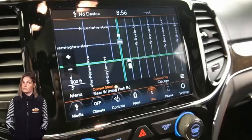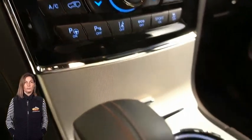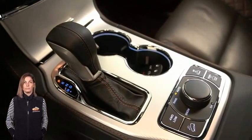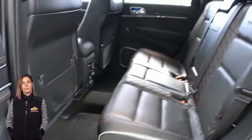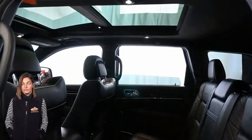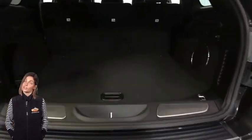8.4-inch touchscreen display, navigation, rear backup camera, dual zone temperature control, select terrain system, second row heated seats, dual pane panoramic sunroof, power liftgate, 5.7-liter V8 HEMI engine, and so much more.